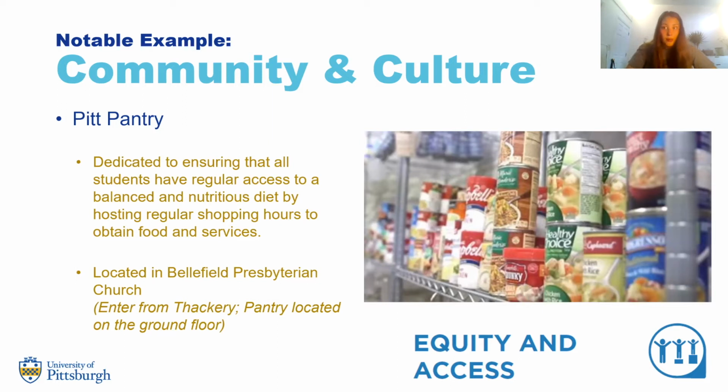It's very, very common for college students to need support. A lot of us are working jobs to make enough money to pay for tuition and to live off of. And so the Pitt Pantry is there to help. Due to COVID-19 and the current safety regulations, there are no contact grocery pickups on Wednesdays, which you just need to request by Tuesday at noon. And you can check the Facebook page for the Pitt Pantry for updates as needed.